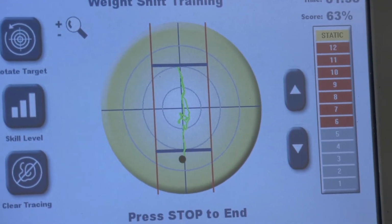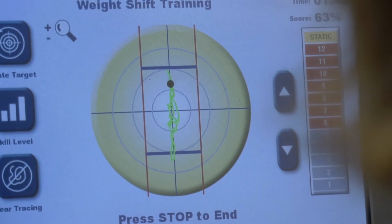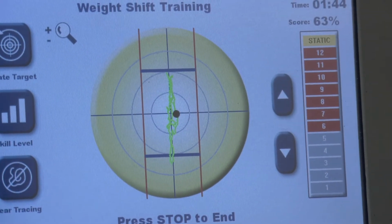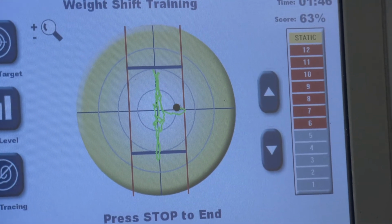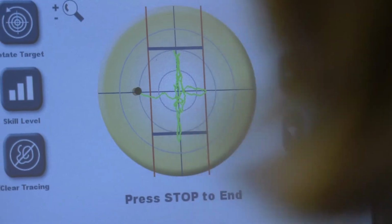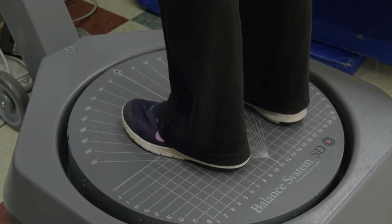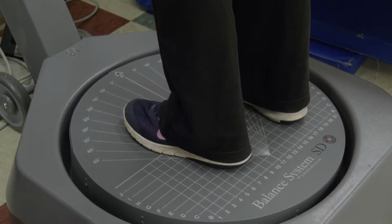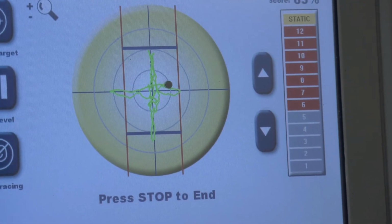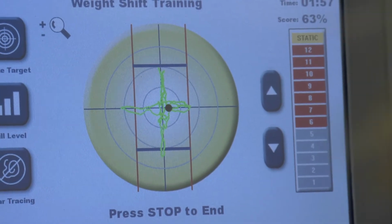And then she can see that her weight is equally distributed, and then she can work on control of going from one side to the other side. So she can work on her control and her finesse. And some people really don't want to go to one side, so they really can work. Of course, I would have a gait belt on her. And there's that graph so she can really see what she's doing, which offers that biofeedback.